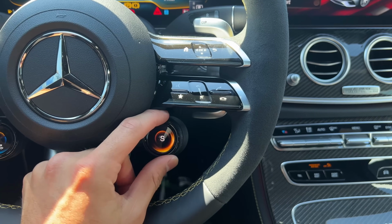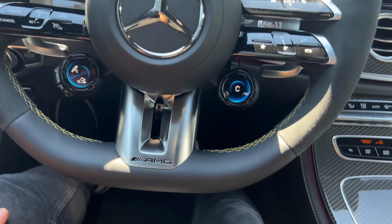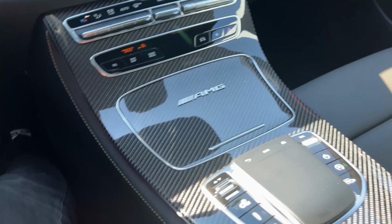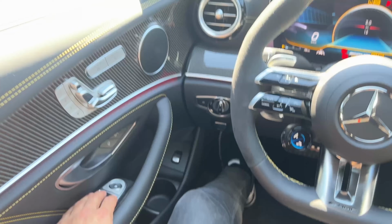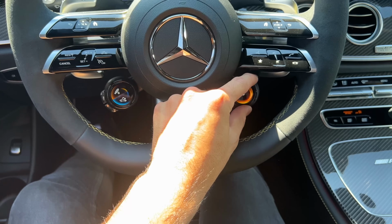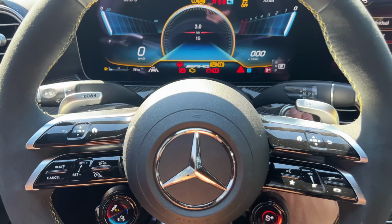Let me just turn back to comfort, guys. Oh my god, I'm sweating so hard. We have the AMG emblem here. Yeah, a few cup holders and else. But yeah, that's it, guys. Let me just lower the windows and we will be starting to listen to the sound of this car. Switching it to Sport Plus. Starting with an emotion start. 3, 2, 1.